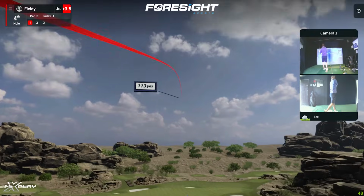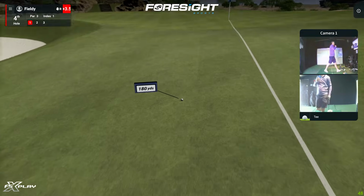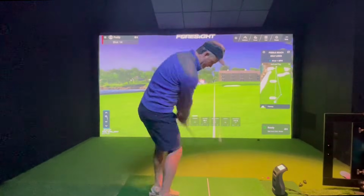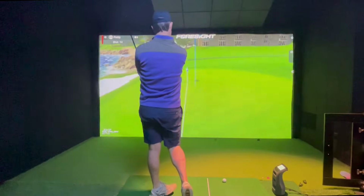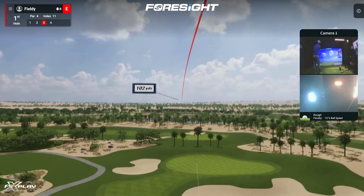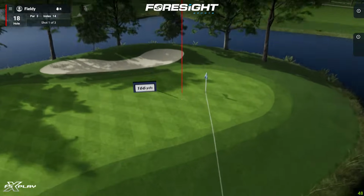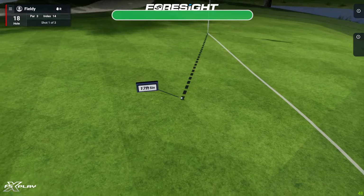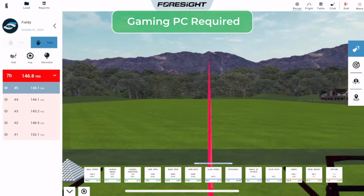It is very fun to play, and we do like the chips and putts and how they register properly, including poor strikes. There's no inflated reads, no guessing. If you stub a chip or if you blade a wedge, the data reflects it, which is exactly what you want from your feedback system. It also has other game-improving features like closest to the pin and target challenges, but it is pretty demanding software, so your regular PC won't be able to run the software, and it requires a gaming PC.